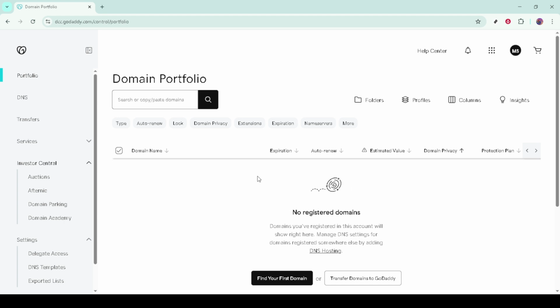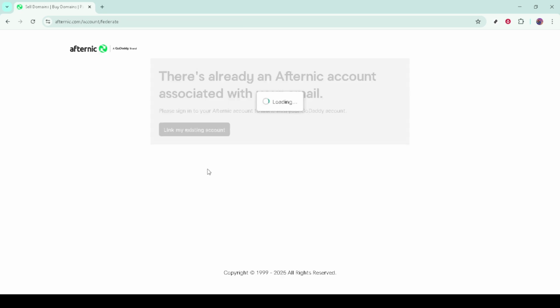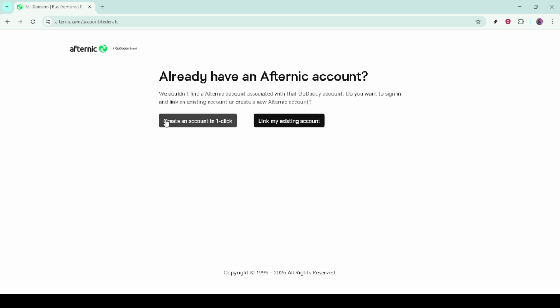Next, connect to Afternic. If you've never used Afternic before, choose Create Account and Publish Listing. You'll be guided through creating your account so your domains can be syndicated across Afternic's partner marketplaces. If you already have an Afternic account, select Sign In and Publish Listing to link your credentials. Linking ensures your GoDaddy portfolio and Afternic sales settings stay in sync and that your listings propagate correctly.